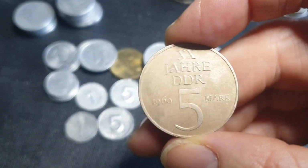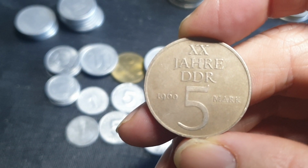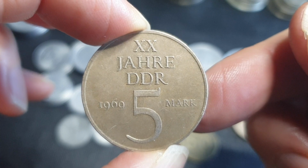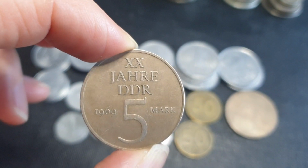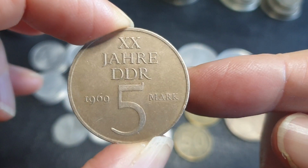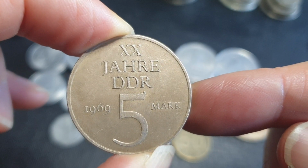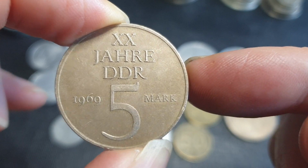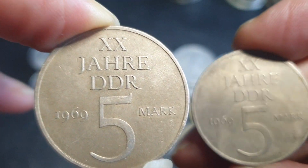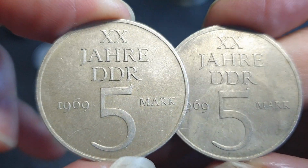And this one is a 5 mark. I'm not too sure if these were actually issued in circulation in 1969. The initial mintage of these coins is about 50,221,667, but on Numista it has 39.7 million melted down. So really there's only about 10.5 million of these on the market, so that makes it not a too scarce coin.